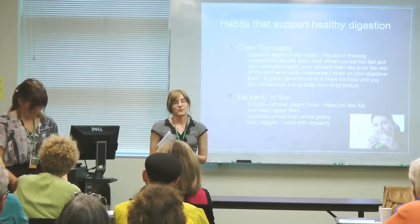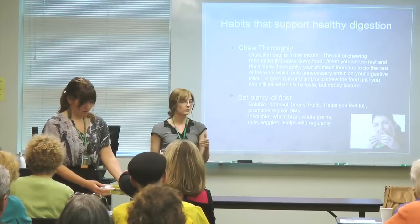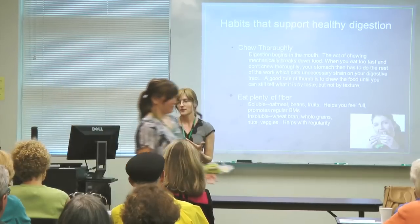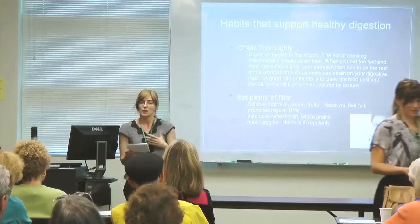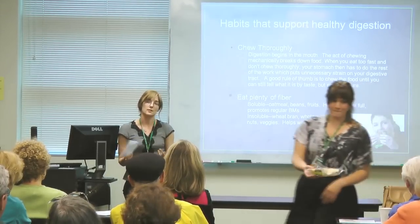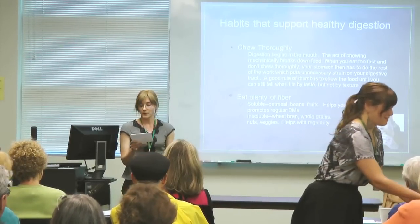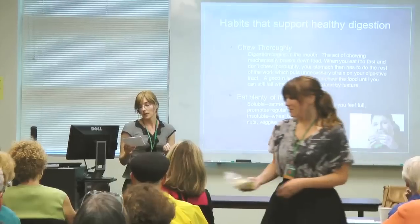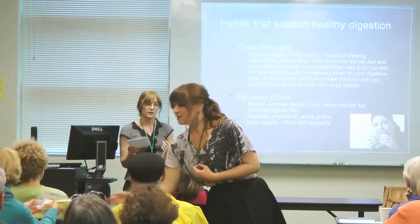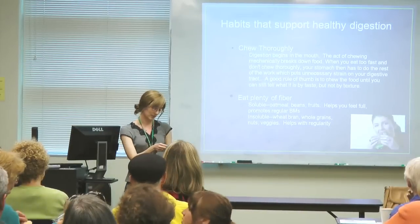One of the simplest and most often overlooked ways to support your digestion is to chew your food thoroughly. Digestion begins in the mouth with enzymes in your saliva, and chewing mechanically breaks down the food. When you eat too fast or don't chew thoroughly, your stomach has to do the rest of the work, which puts unnecessary strain on your digestive tract. Food fragments that are too big end up as fodder for bacteria in your large intestine, which can cause bacterial overgrowth, which can lead to gas and other unpleasant symptoms.